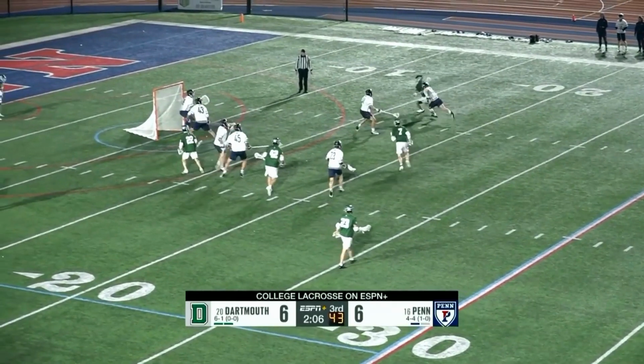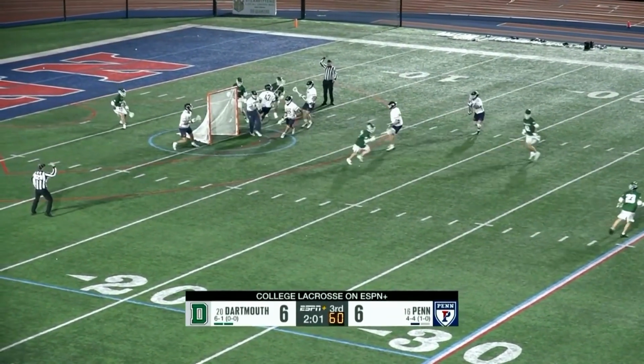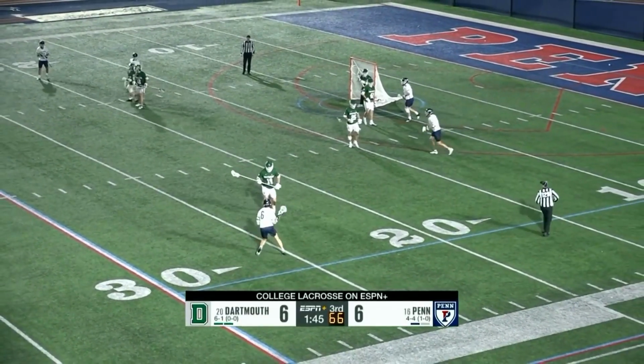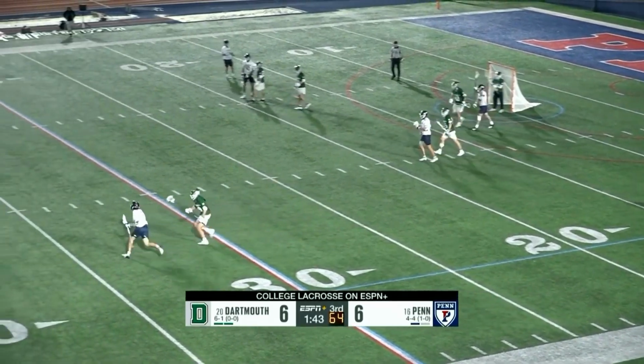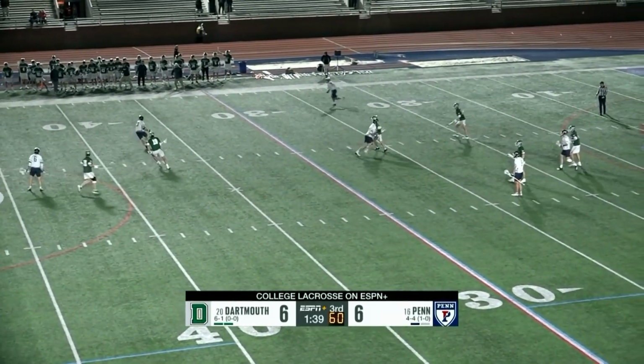Dartmouth, good movement across the formation. A shot, another save made in tight by Carroll, and he comes up with the ball as well. Yeah, both of these goalies have really been active. You talked about momentum-based goalies getting saves. They're really starting to rack up here.